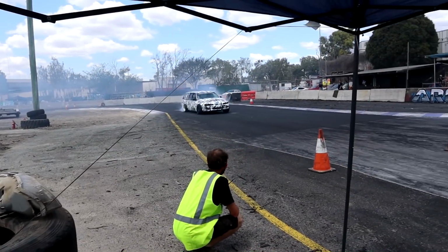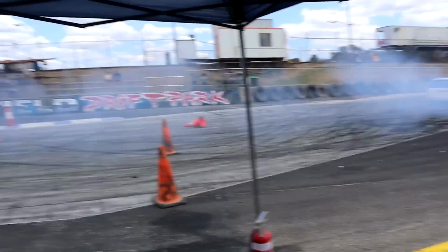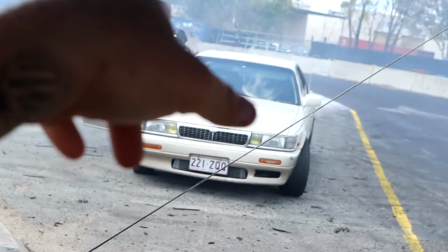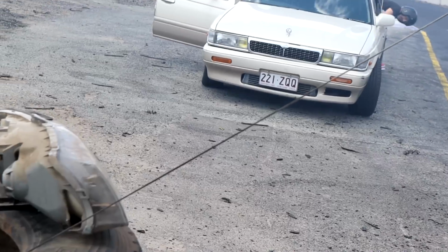Bit of a send for the morning. So we're out here, it is a really fun morning sesh. Got a lot of cool cars out here. Benke's having a little bit of a send with his Laurel.